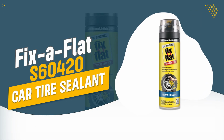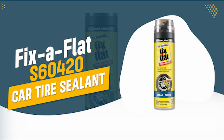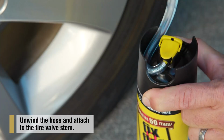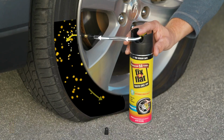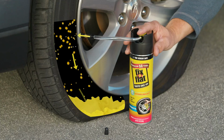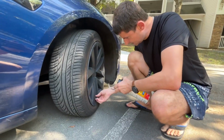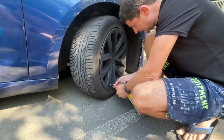Number 1. Fix-A-Flat S60420 Car Tire Sealant. Fix-A-Flat S60420 is a trusted emergency tire sealant that instantly repairs punctures up to 1/4 inch and inflates tires for immediate mobility. Its eco-friendly formula and modern performance top cap ensure safety for users, tires, and the environment.